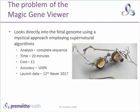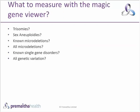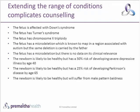Now, I've put that into a different context. I've imagined an instrument called the Magic Gene Viewer. It allows us, for more or less free, in 20 minutes, to look at the whole genome sequence. So let's imagine that technology became available. The technology is the easier part of it, to be honest. It's what we do with it that is the challenge. So we'll be able to look at absolutely everything. We can look at trisomies, sex aneuploidies, known microdeletions, all microdeletions, known single gene disorders, or even all genetic variation. And it's a real issue, this, because you have to think what it is you're going to measure. So extending the range of conditions really complicates the counselling.